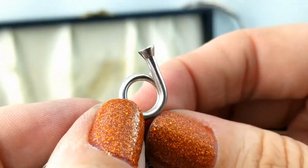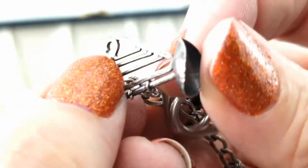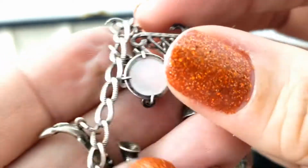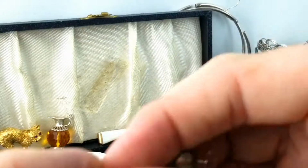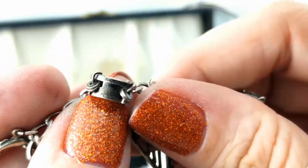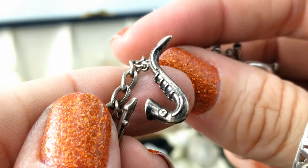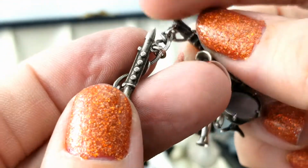Anyway, another horn, like a French horn kind of. There's another harp. This is a music lover, except this got squished. Yeah, there's another drum. Oh, with the little, oh my God, what are those called? I can't think of the word. Anyway, tambourine. It's a tambourine. There's a saxophone. Here's a clarinet, I guess, or perhaps an oboe.